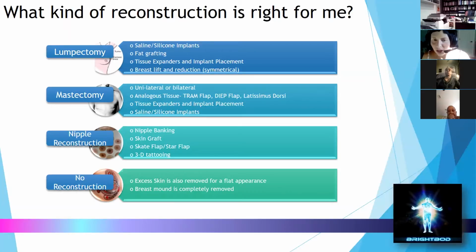We mentioned breast lift and reduction for the symmetrical piece of it. That's something that they typically do with lumpectomies as well. With mastectomies, you can either do 1 or 2. Most young women decide to get 2 with the belief that they're not going to have recurrence. Older women tend to go for lumpectomies or don't get reconstruction. It's certainly a generational thing.